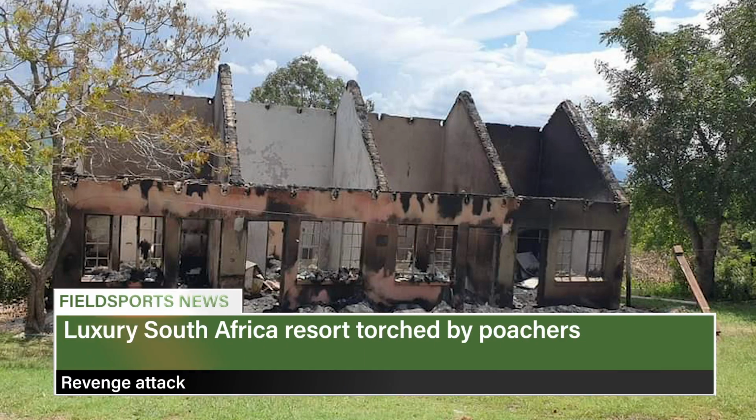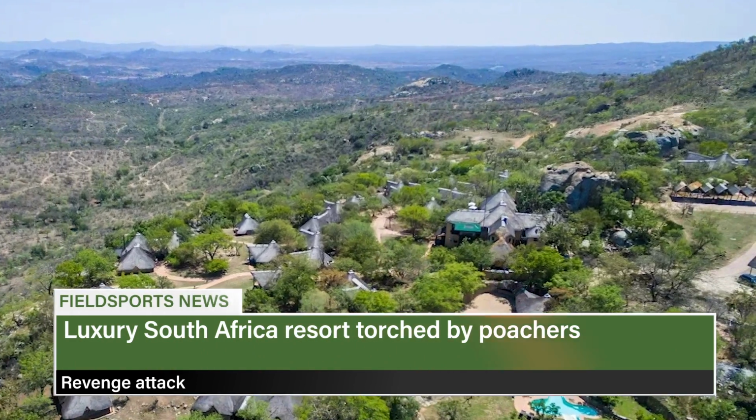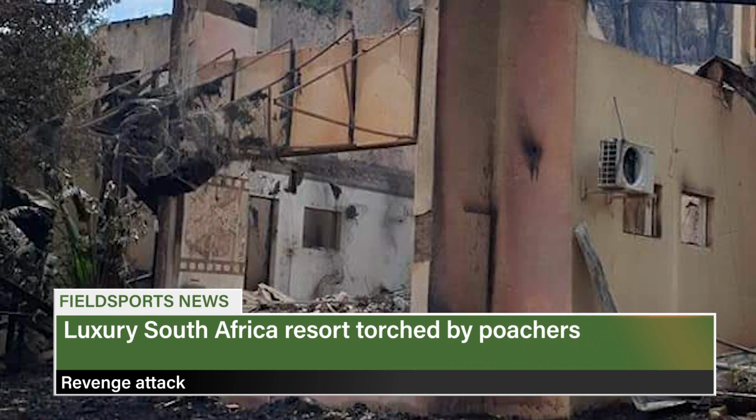A hunting resort favoured by Nelson Mandela on a reserve in South Africa has been destroyed by fire. Bongani Mountain Lodge in Mpumalanga was attacked in apparent retaliation for shooting a poacher. The resort is a popular place to stay for people visiting nearby Kruger National Park. Director Stefan Schneier said the lodge was evacuated after a tip-off on Saturday and the lodge was completely destroyed after an overnight firefight between the reserve's rangers and the poaching gang.